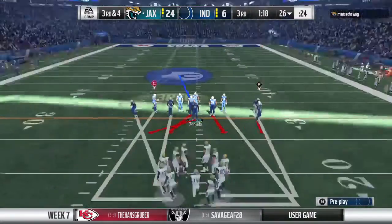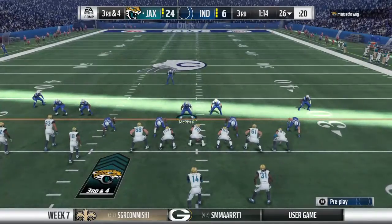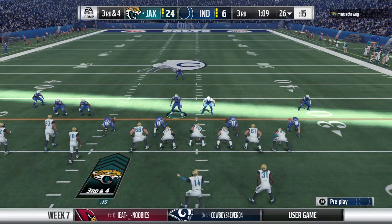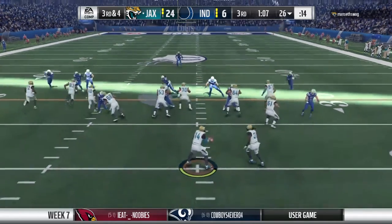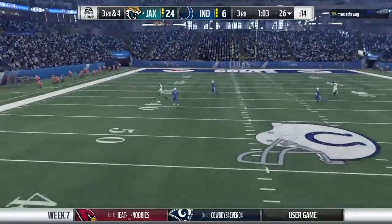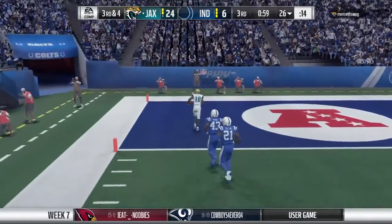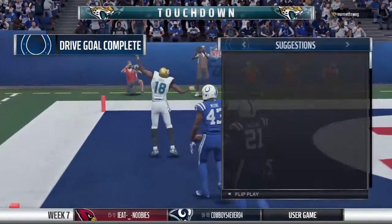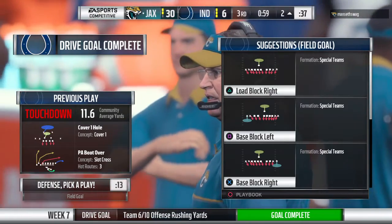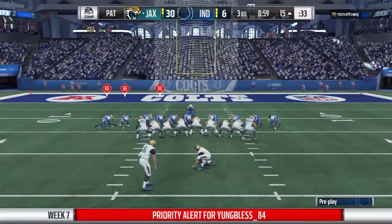And the defense searches for one more stop here after the run on second down. Off play action, Dalton is going to air one out. It's caught inside the 25. Touchdown, Jaguars. Randall Cobb, his 11th touchdown of the year. And the Jaguars extend their lead.